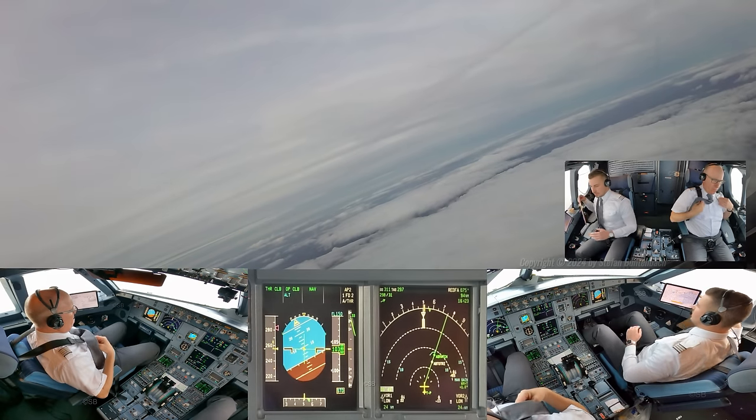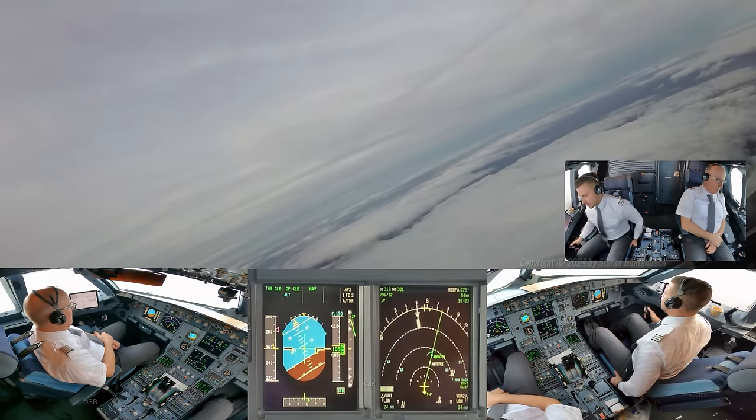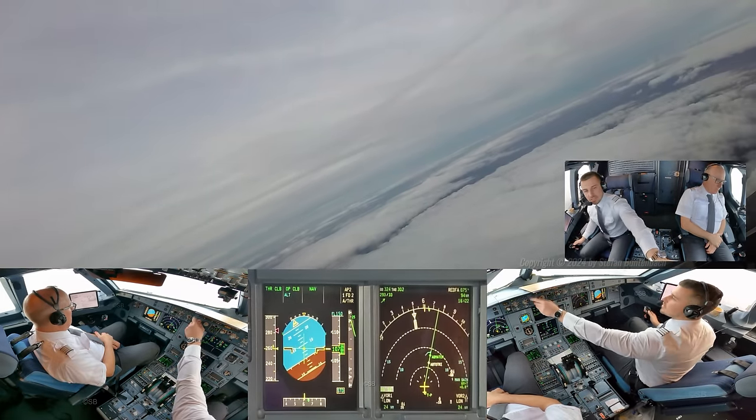What do you think about the cabin? Spirit 1 Delta Lima, speed 220, descend flight level 1. Pitch is still quite high, but we can accelerate a bit.